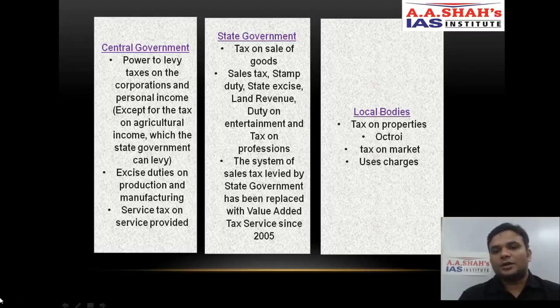Now local bodies, it talks about tax on properties, octroi, tax on market, and user charges. Okay, so this slide is very, very important from the PT perspective. Since GST is in the news, maybe next year you will be asked a question based on taxation policy in India or about direct or indirect taxes. So be prepared for it.